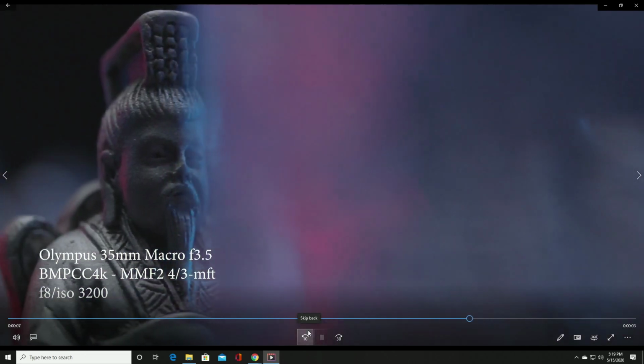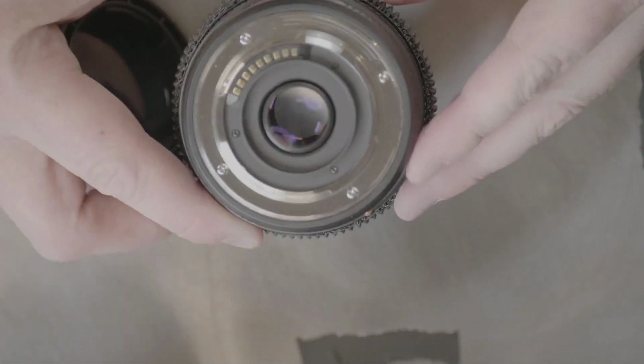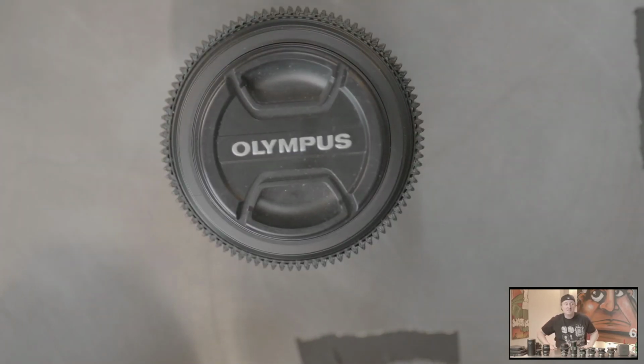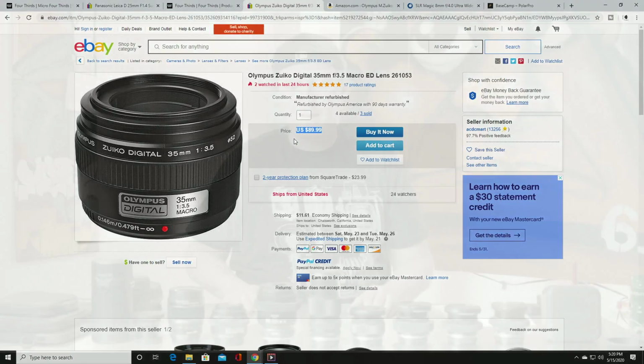Even at 3.5, if you've ever shot 3.5 on a macro, you know that's fairly wide open. I find myself even stopping this down quite a bit on a regular occasion, but it's just a little itty bitty piece of glass in the front, little itty bitty piece of glass in the back. Not the most well built lens out there. I mean, it's plastic, so you're probably not going to invest a whole lot in it because of that. You're looking at maybe less than $100 to get a good version, closer to $100 to get like a brand new version. So yeah, it's a good lens.